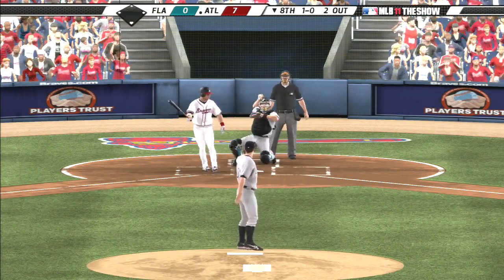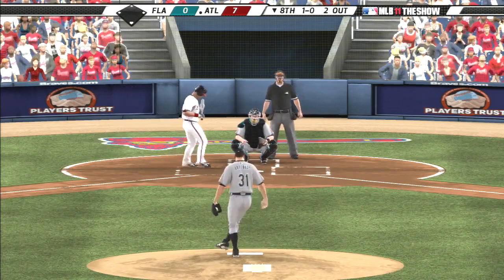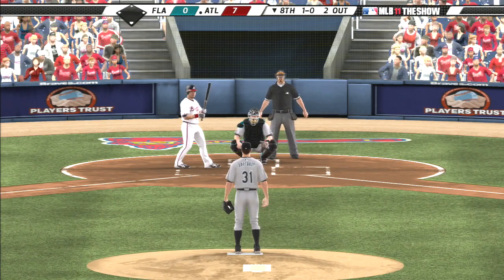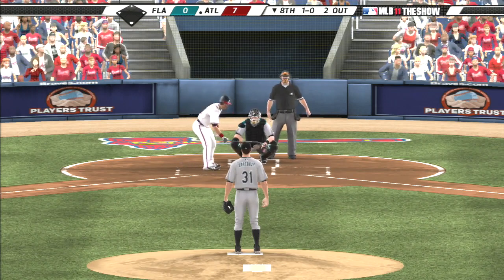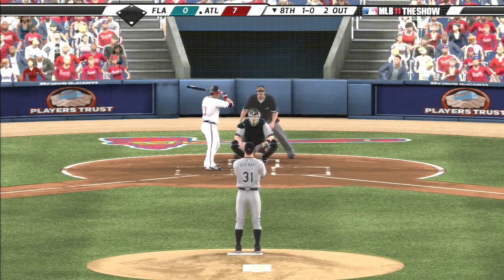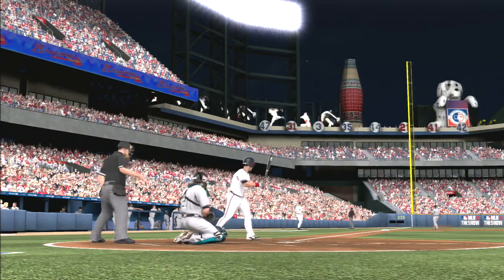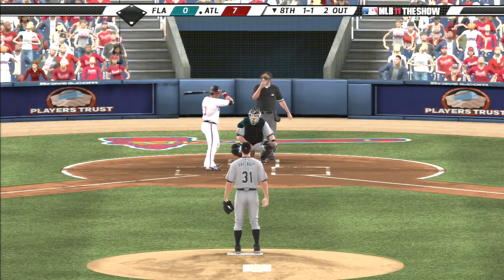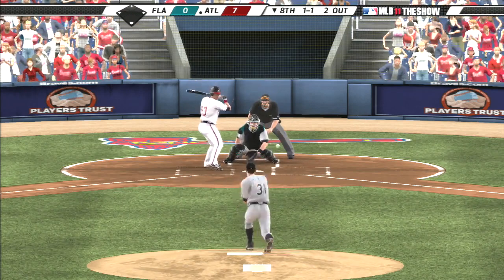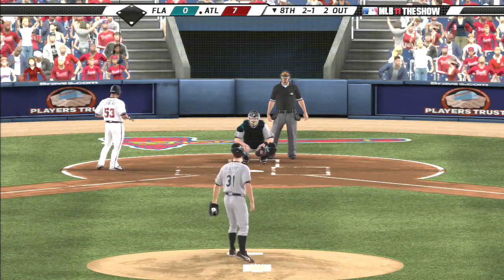And this is just off the outside corner for a ball, 1-0. Two out, nobody on. And this is heading out toward left field, but this is going to get fouled up into the crowd. 1-1 pitch on the way. And this is low, ball 2. 2-1. And they're very wisely keeping everything down here.